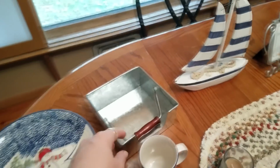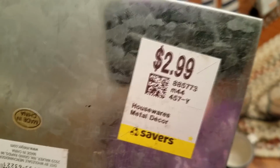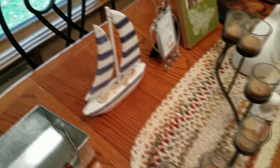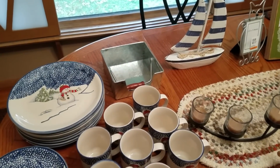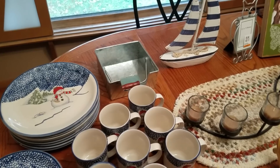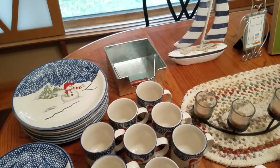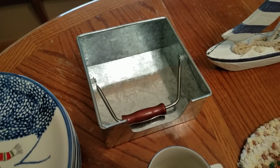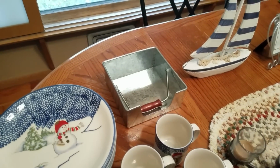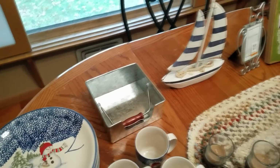I did get this very cute little galvanized, I believe it's a napkin holder. It was only $2.99, so it was $1.50. I will probably put it away for summer for next year, and I'll put a few napkins in there so people know what it's for, because otherwise people say, oh, that's kind of cute, but what would you use it for? So napkins, and especially with the handle, you can either carry it by that or lay it on there, so if you have it outside and a breeze comes by, you will not be picking up napkins.